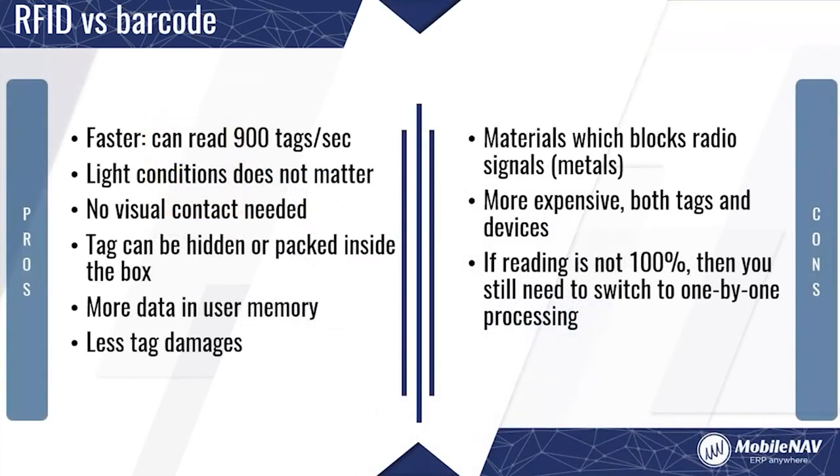Given that knowledge, of course, this technology has some pros and also some cons. The pro is that compared to the barcode technology, RFID technology is much faster. With an RFID reader, you can read up to 900 tags per second, which is quite impressive. And given the radio signal technology, the light condition doesn't matter. So you don't need to see the tag like with the barcode reader, where you need direct visual contact to the tag itself.